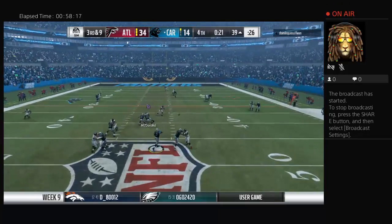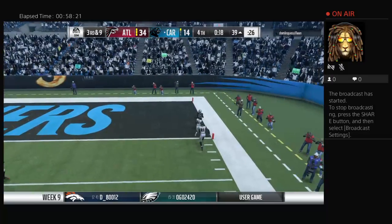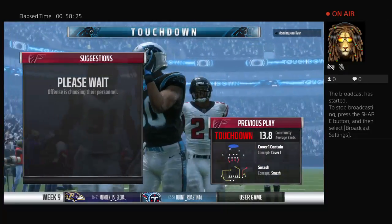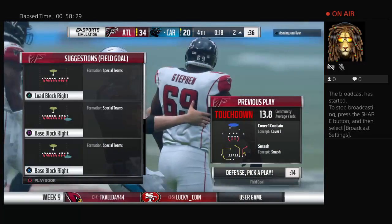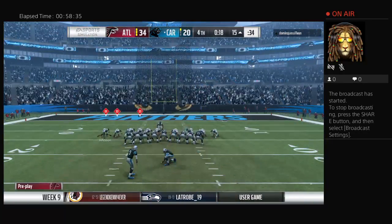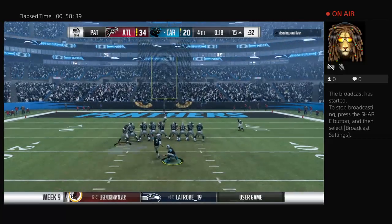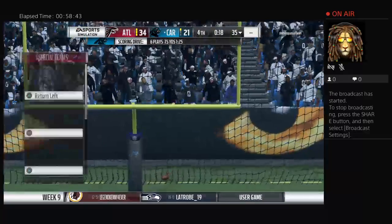Here's Roethlisberger. It's caught. Shepard. And he'll take this into the end zone. Touchdown, Carolina. Russell Shepard, his first touchdown on the year. And the Panthers, they're able to draw a bit closer. Catanzaro now for the extra point. And that will cut this lead down to 13.